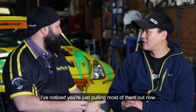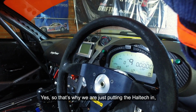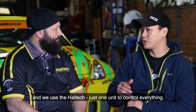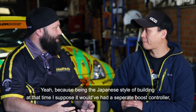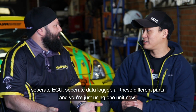So this car was built about 13 or 14 years ago, and of course electronics have changed a lot since then. I've noticed you're just pulling most of them out now. Yes, so that's why we're putting the Haltech in, and we use just one Haltech unit to control everything. Yes, because being the Japanese style of building at that time, I suppose it would have had a separate boost controller, separate ECU, separate data logger, all these different parts, and you're just using one unit now. Yes. Yeah, very good.